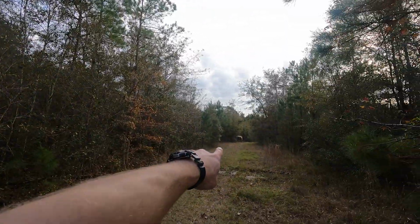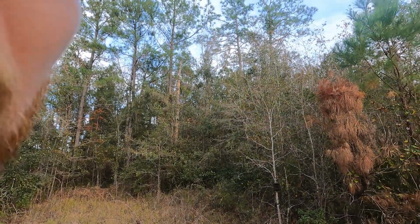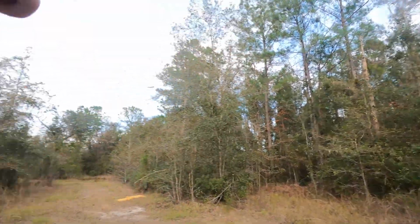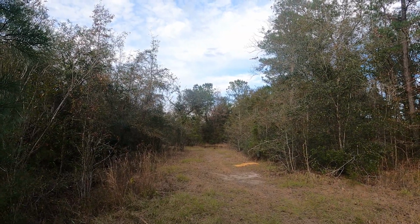And also I got my pop-up blind set up down there. So this is about a 50 yard shot. That's probably a 60 yard shot. And I already saw some, it looked like hog prints in here. So we'll at least have something to shoot at, I think.